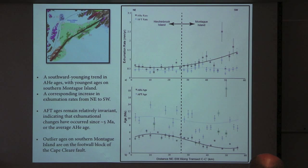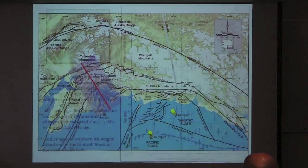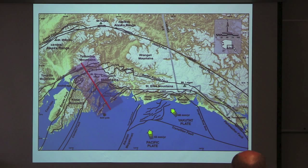So what this indicates is that exhumation rates have been relatively constant up until those samples pass through apatite helium closure temperatures. And so since apatite helium closure, or since the last about 5 million years, we've seen an increase in exhumation rate. So that's what this plot is telling us here. And you can see that by where the apatite helium exhumation rate diverges from the apatite fission track one. All right, so that's the patterns specific to southern Montague Island.